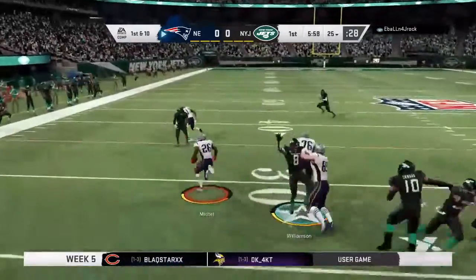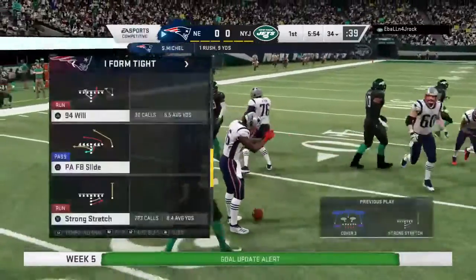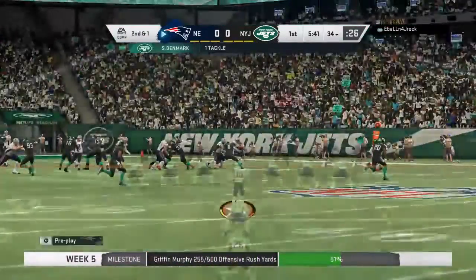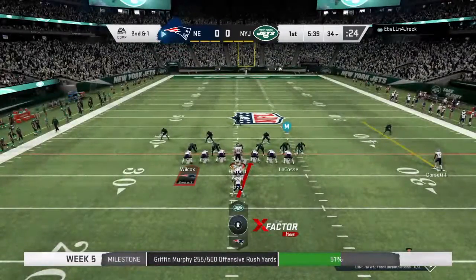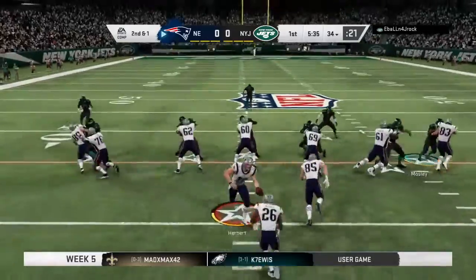They'll run for the first time with Sony Michel. And he's going to get a good gain of 9 here up to the 34. Well, I think that's what they're going to need to do here in the first half. You've got to take some pressure off of this young quarterback, and no better way to do it than to establish the running game early.